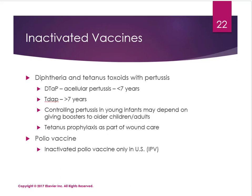Hi everyone, we're back for part 2 and let's talk about inactivated vaccines. We're first going to talk about diphtheria and tetanus toxoids with pertussis. If you look on the slide, there are two different vaccinations that are given based on the age.